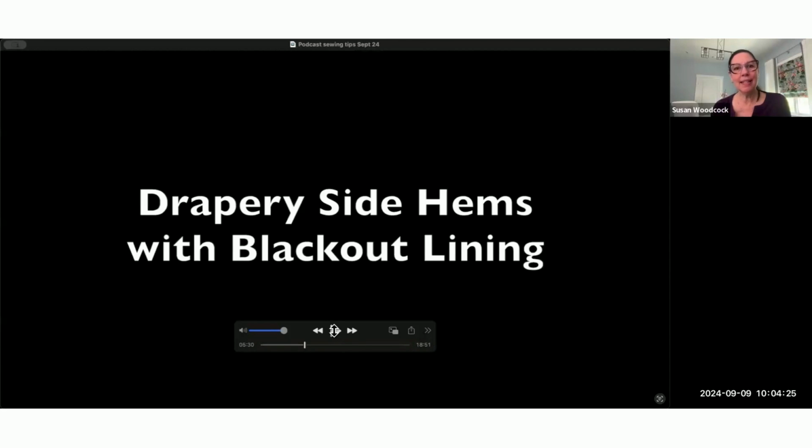Yeah, absolutely. So the next tip is drapery side hems with blackout lining. So I had a workroom friend that was new to making draperies, and she had blackout draperies that did not have inner lining. So I have a how-to on my YouTube channel of how to sew blackout side hems with inner lining. But she didn't have inner lining, and not everybody is going to ask for inner lining. Recently on one of the Facebook groups, somebody says, you know, is inner lining your standard? And I kind of tongue in cheek said, well, following the work order is my standard.